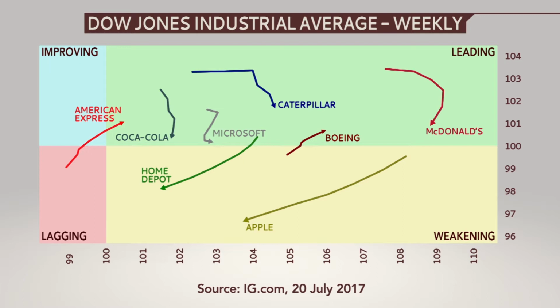The lower right-hand quadrant is on the right-hand side of 100, so this means it's got outperformance on a relative basis, but with declining positive momentum. So these are things which are doing well but are moving down in the list. On the left-hand side, and I've not shown them today, on the upper left-hand side are things which have got upside momentum but are relatively underperforming. This can be a very interesting sector, and we see, for example, American Express has just moved across from being relatively underperforming the Dow Jones into outperforming with positive momentum. So Warren Buffett will be pleased to see this RRG chart with Coca-Cola and American Express there.